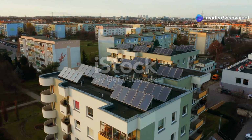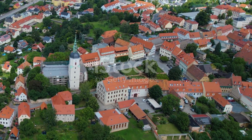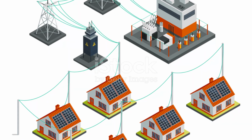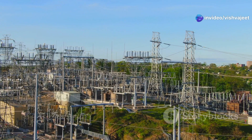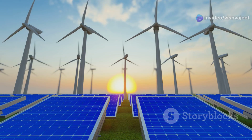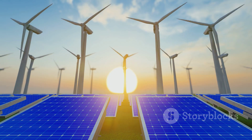Powering the future. What is a microgrid? Imagine a small, self-sufficient city powered entirely by its own energy sources. This is the basic idea behind a microgrid. It's like a mini power grid that can operate independently or in sync with the main grid. Microgrids are becoming increasingly important as we move towards a future of cleaner and more reliable energy.